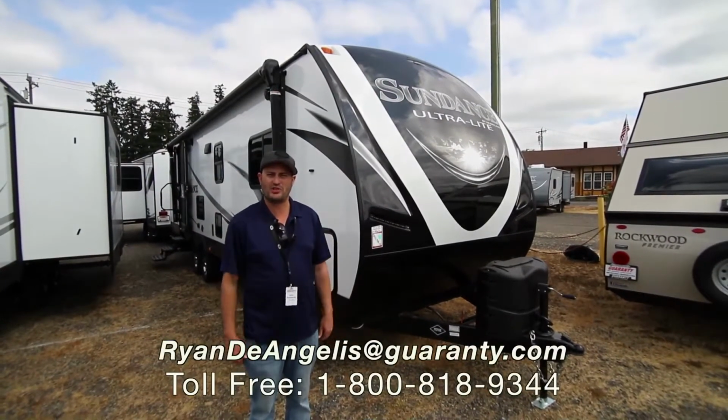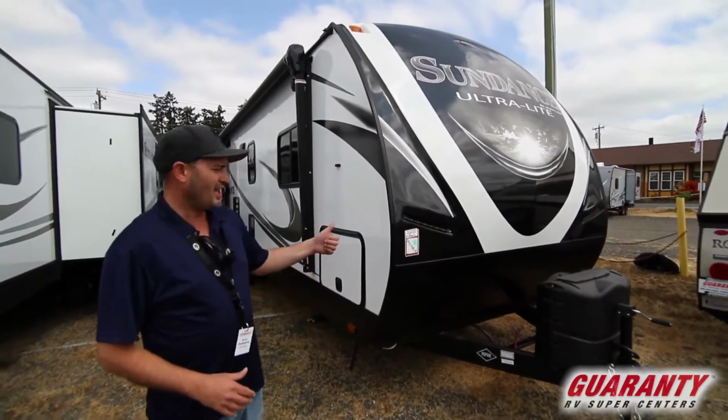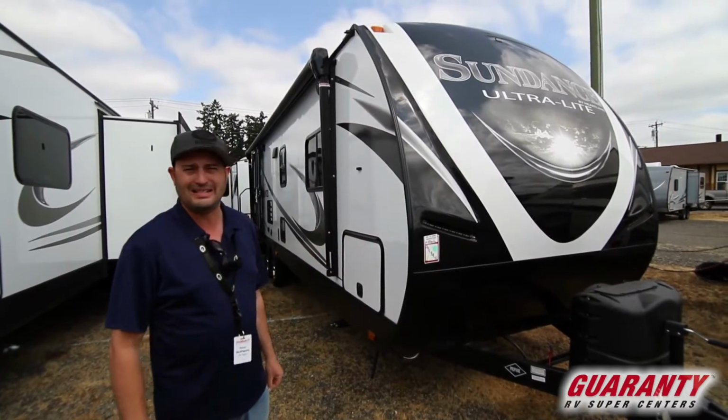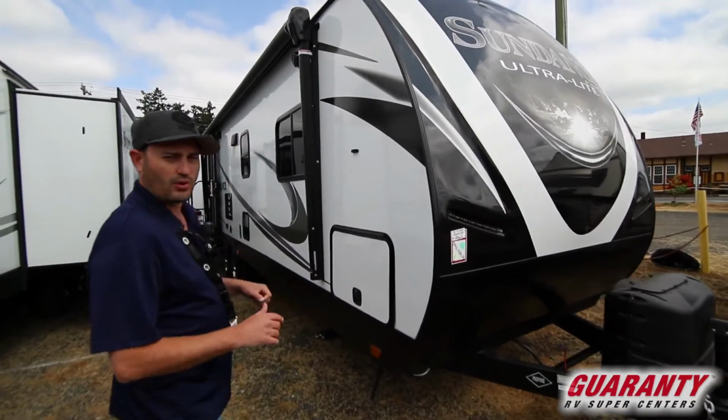I'm here at the Guaranty RV Supercenter. I'm here to show you one of my favorite trailers around the 26-foot range. It's a Heartland Sundance 262RB. This one here is actually a 2019 model from the future. So I'm going to show you a few things on here, on the outside first, and then we'll go inside.